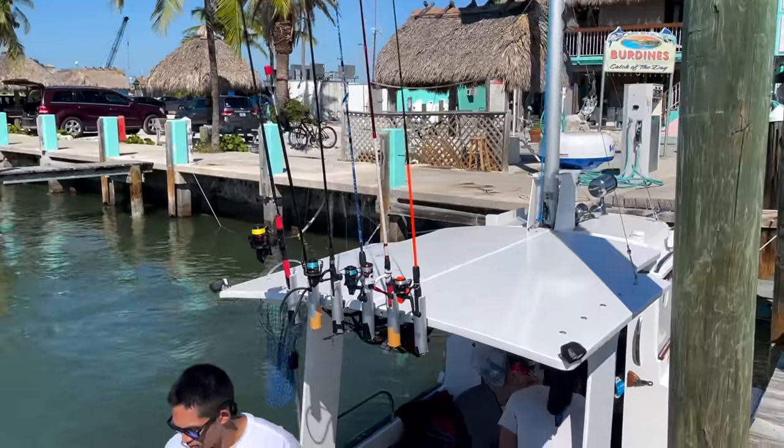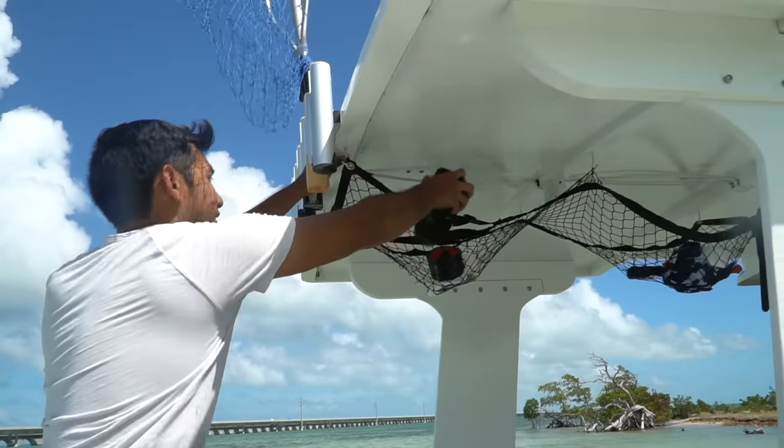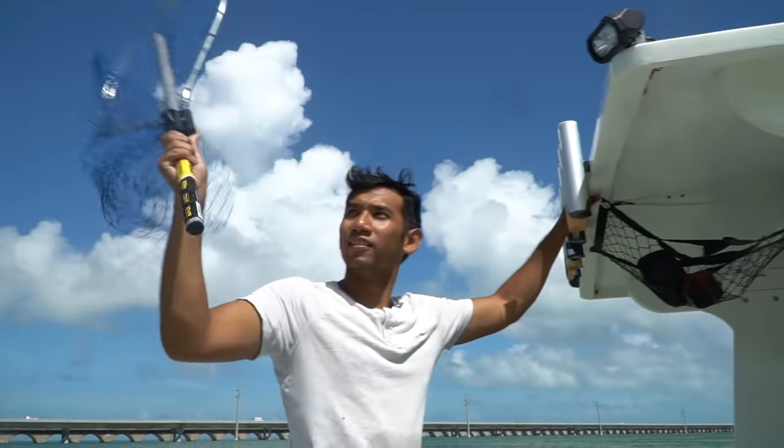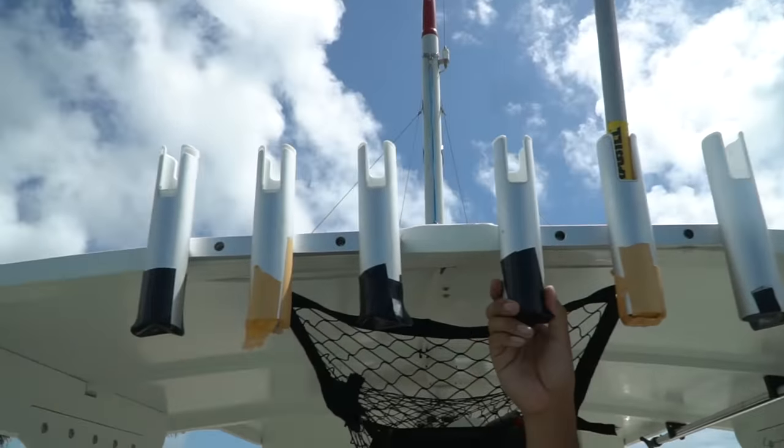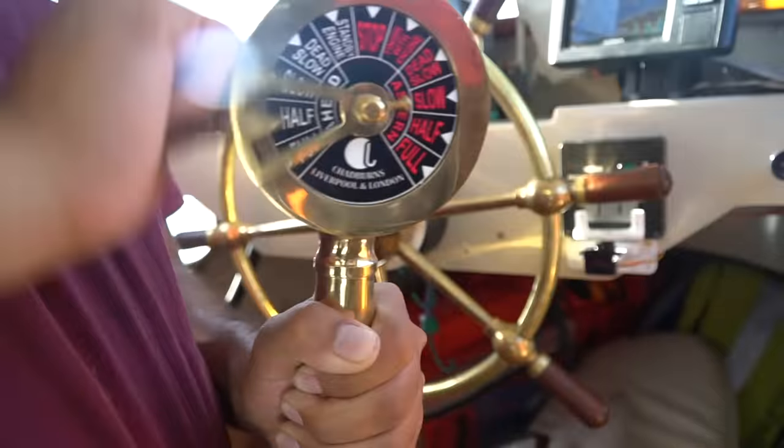Another addition we made was the inclusion of a hard top, but I really wanted to hang stuff on it, and I wanted a place to put my fishing poles and whatever we're gonna do on the boat. It's made out of birch ply, it's marine grade plywood, and that took quite a bit of time to make. The hard top is also coated in total boat epoxy.